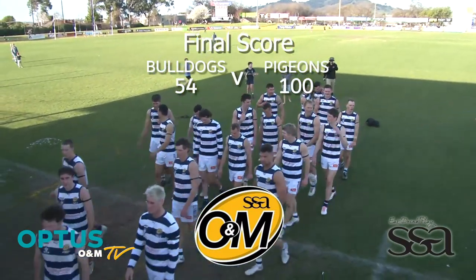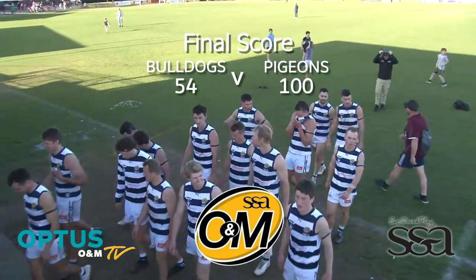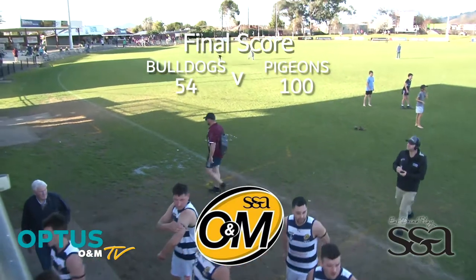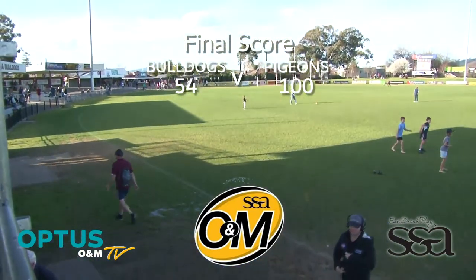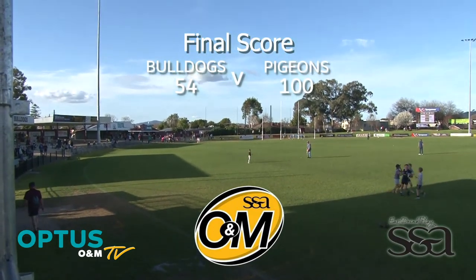Top of the ladder. Next week, we'll have Albury taking on Wangaratta at the WJ Finlay Oval. We'll preview that one on our post game. Wodonga will face the Wangaratta Rovers. First time the Dogs have played finals, a wonderful achievement since 2009.